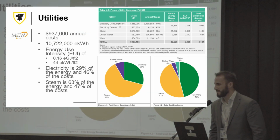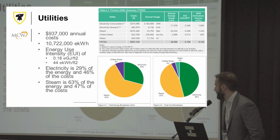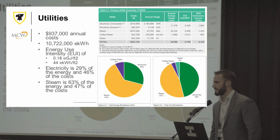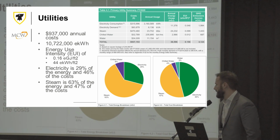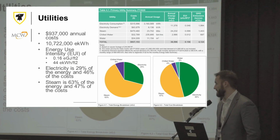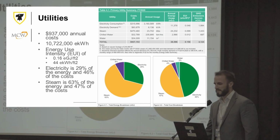And I know everyone here is probably interested in the energy side of things, of course. So the utilities cost the university close to $1 million a year, and this works out to be over 10 equivalent gigawatt hours of energy being consumed. If you factor in the square footage of the building, 250,000, it brings us to an EUI, or energy use intensity, of 44 equivalent kilowatt hours per square foot, which is definitely a prime target for improvement.